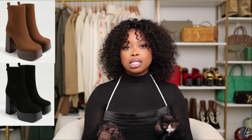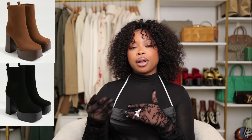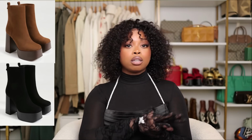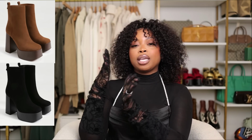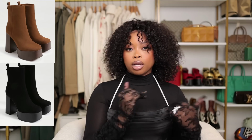Now also with Sam Edelman, I will recommend getting your normal size because every time I sized up with the brand, the shoes are too big. This brand runs true to size across the board, whether it's sneakers, heels, boots. I would say get your regular size, and for me, with most boots I would get a 40, which is a US 10, but with Sam Edelman I always get a 9, my regular size, because if you go up, they're just way too big.